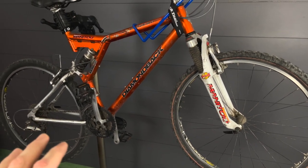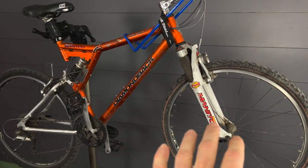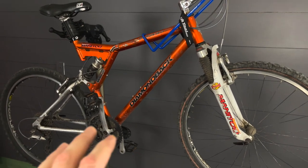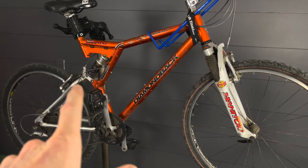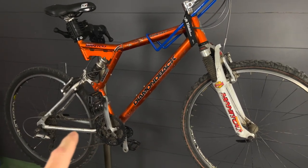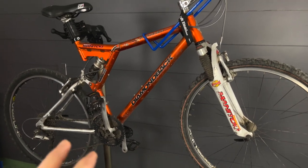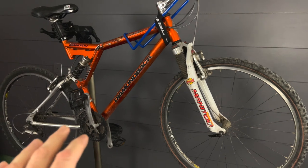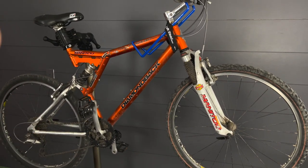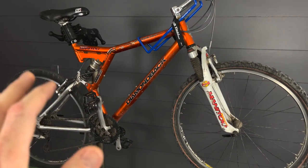This was nice components for its day, very dated. As I get into working on this, it's going to be hard to find parts to service the fork. And those things, probably need to lube the pivot points on the suspension and probably replace the chain and maybe some of the drivetrain. So you're just getting into a lot more service issues around that $300 or $400 mark. But it's going to get you out on the trail, and it's going to get you started.